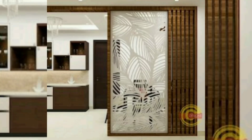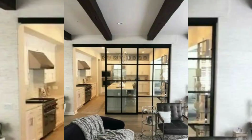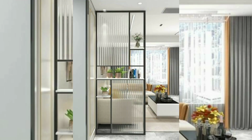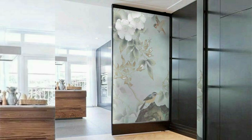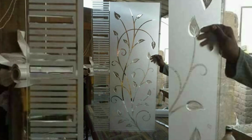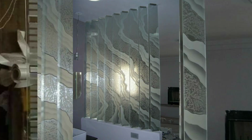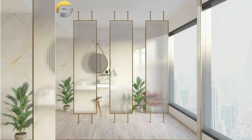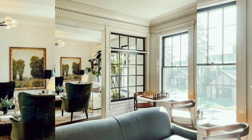Welcome, dear viewers, to an exploration of the transformative world of glass wall partitions. Get ready to embark on a journey where style meets functionality, and where spaces are reimagined with a touch of modern elegance. Join us as we dive into the art of creating open yet intimate environments, allowing natural light to dance through while defining spaces with a dash of sophistication. Whether you're a design enthusiast or simply curious about the possibilities, we're thrilled to guide you through the beauty and versatility of glass wall partitions.